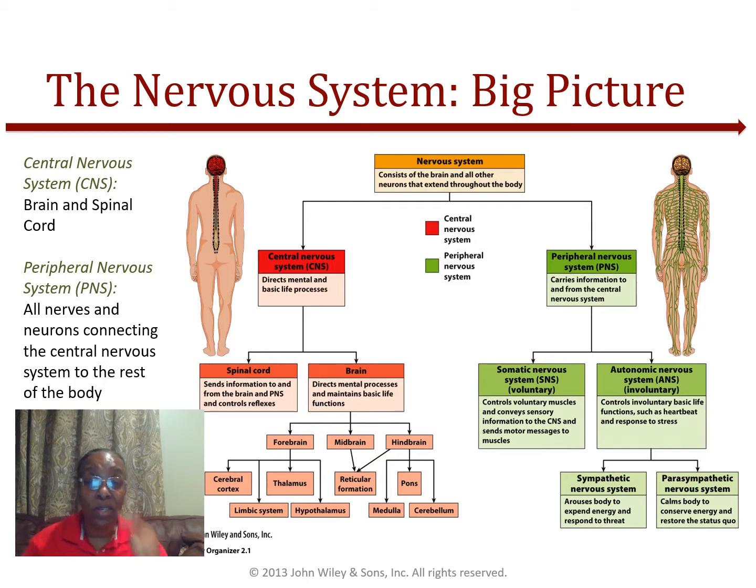It's listed how the central nervous system is going to be broken down. It directs these mental and basic life processes, that being how we think, how we feel, what we feel as far as tactile. That information goes to the spinal cord. It'll send that information from the brain to the peripheral nervous system, as it also helps to control our reflexes. The brain will then direct these mental processes and help to maintain our functioning, that being how we breathe, our heart rate, those sort of things.